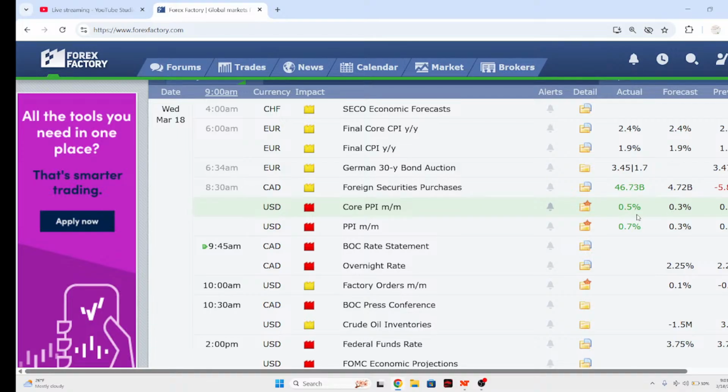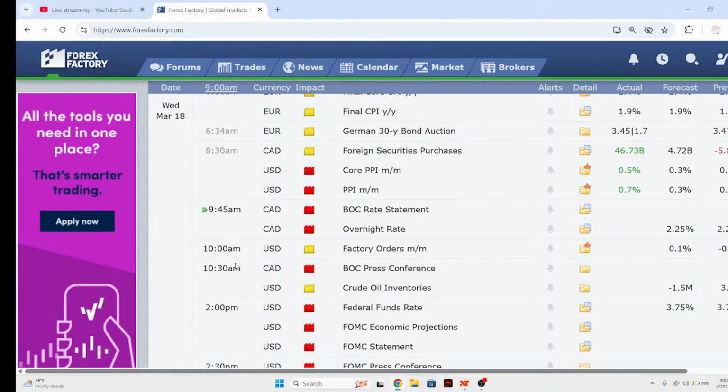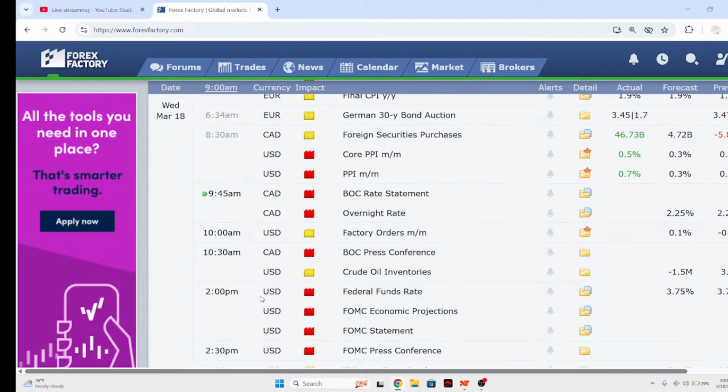0.5 came in better than the forecast. 0.7 came in better than the forecast. That's the core PPI and the regular PPI. 9:45, that's Canadian. Canada, 10 o'clock, we got facility orders. 11:30, that's Canada. And we got some crude oil. Wednesday is always crude oil inventories if you want to trade crude oils.